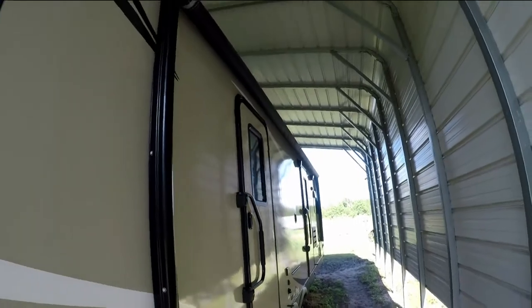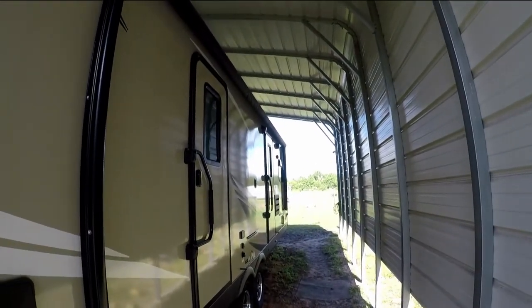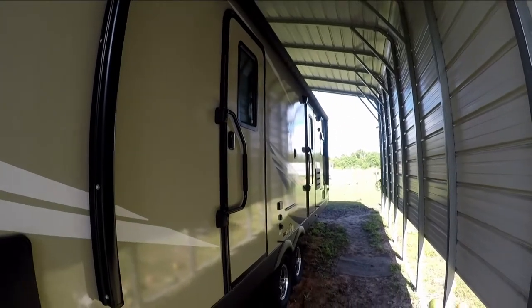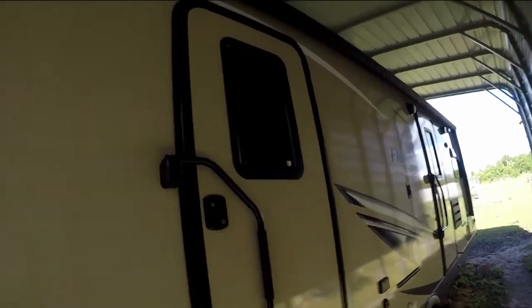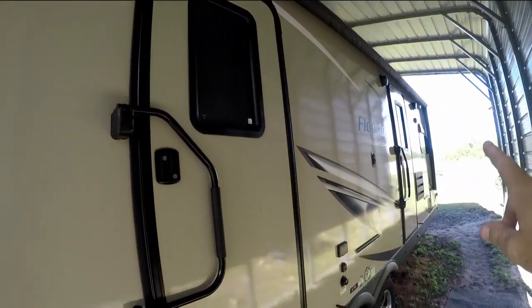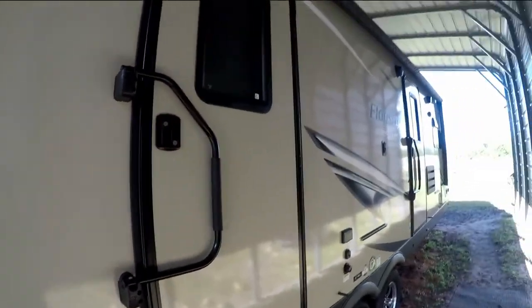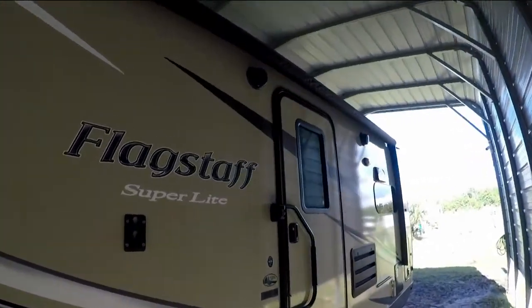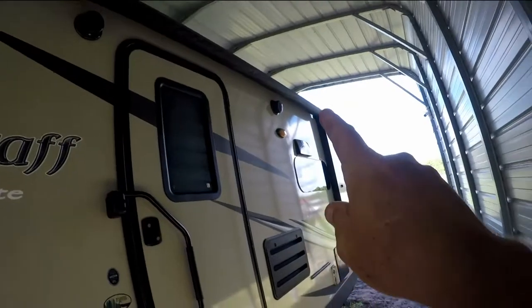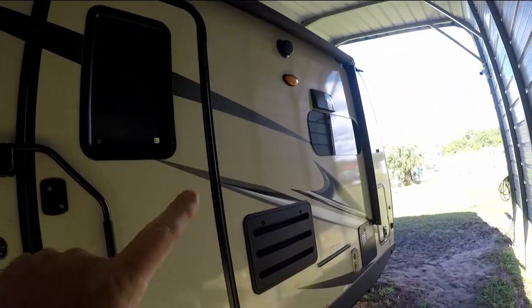Here's the awning. And this awning is a full awning. It goes all the way front to back, covers both doors, which is extremely nice. Also under the awning, running the full length of it underneath when you have it out, there's a strip of LED lights that come on really pretty at night. You got a speaker there, another one over there, your light.